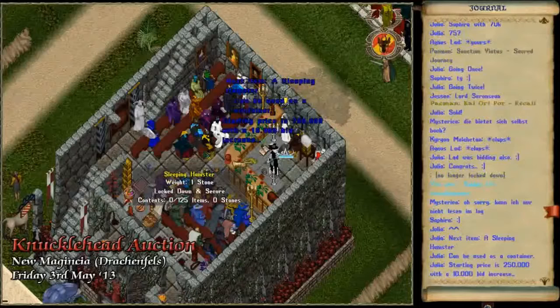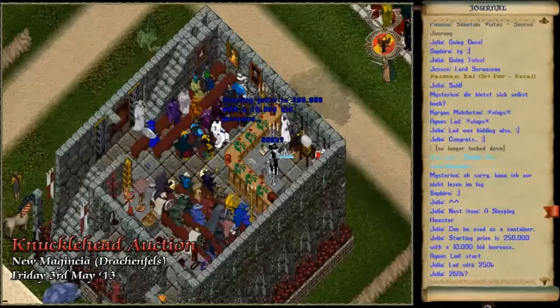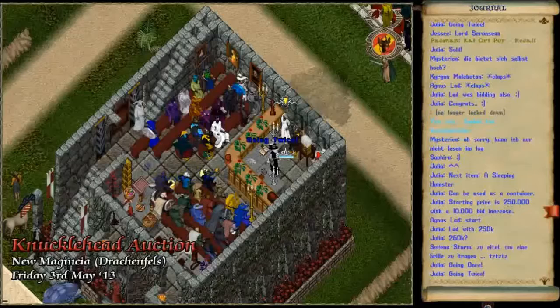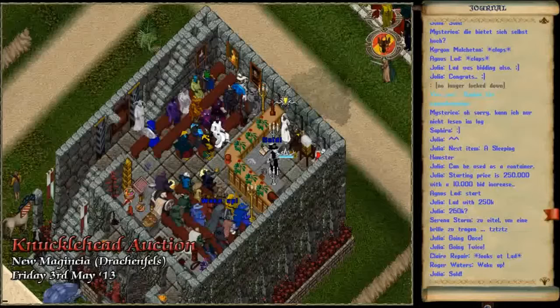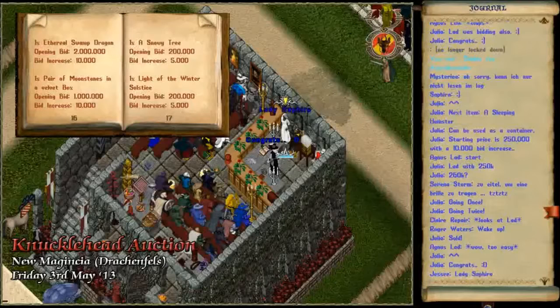There we go, just showing it locked on the table. Going twice, 250. Sold for $250K to Agnes Ladd. It's a nice fast auction, that's how we like them.